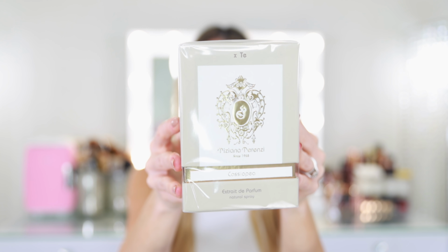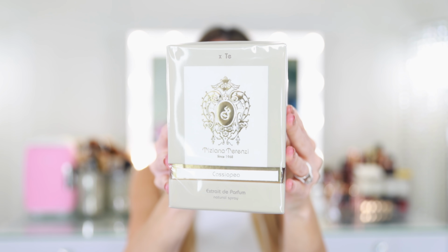Cassiopeia from Tiziana Terenzi. Now this I did smell in person. So last week, 2 weeks ago, I smelled so many fragrances from the brand and I was torn between a couple of them. So this one isn't truly a blind buy. It was kind of sitting on the fence actually.